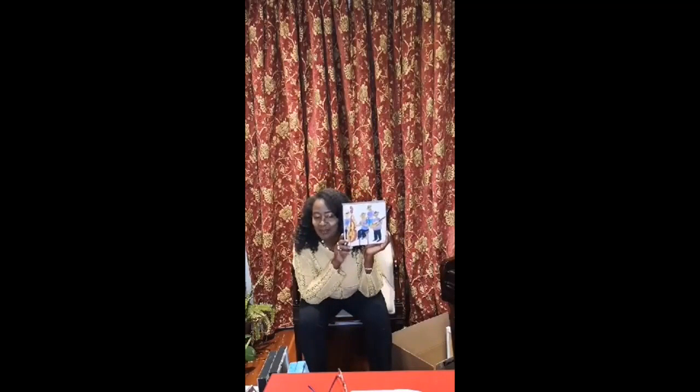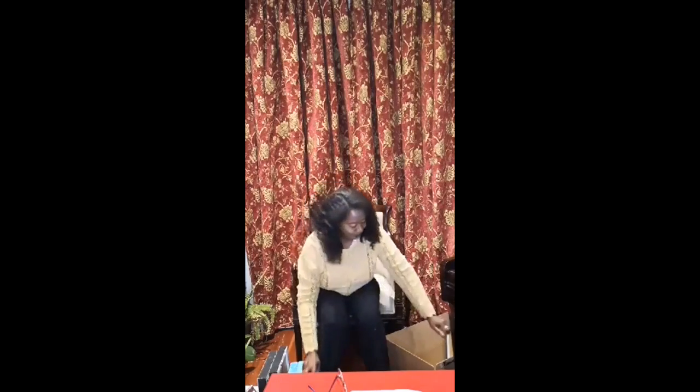Some more Cuban musicians, a cute little 8x10 acrylic on canvas. And lots of little ones.